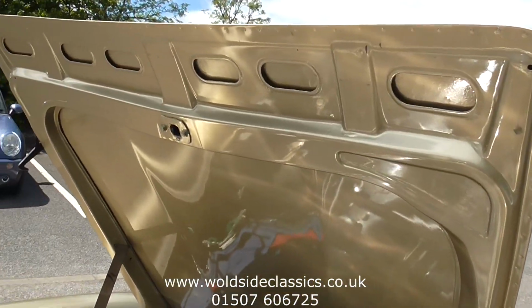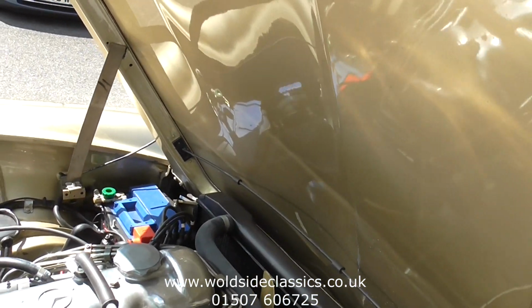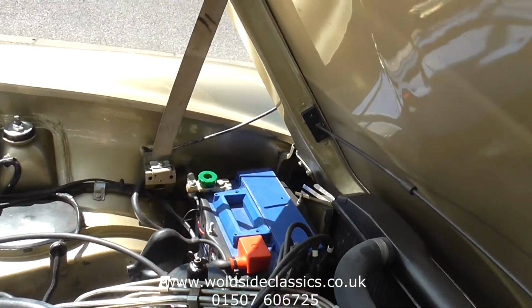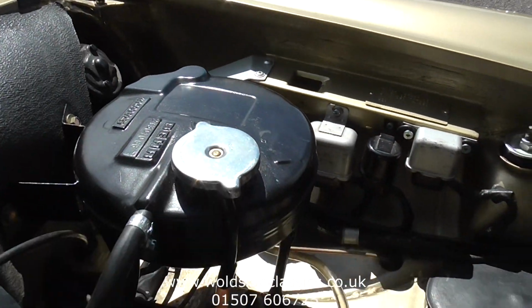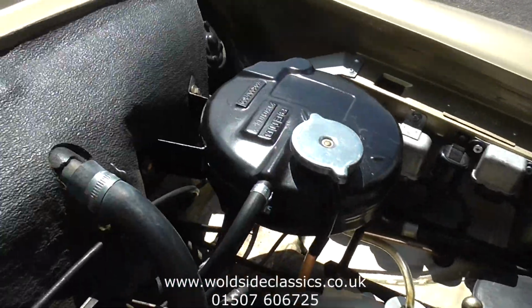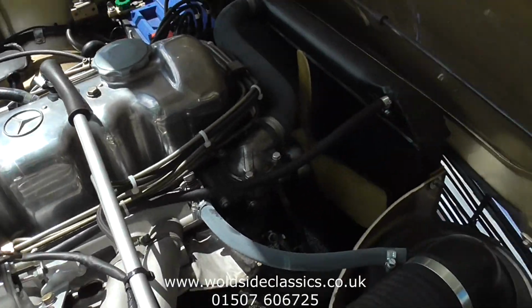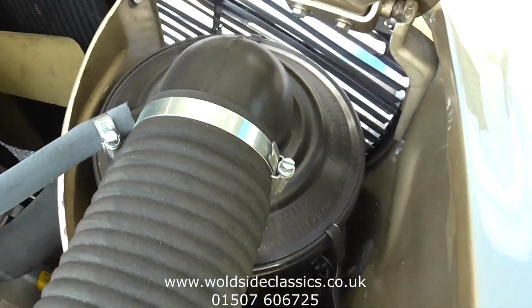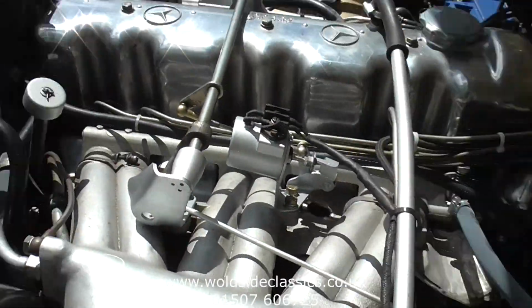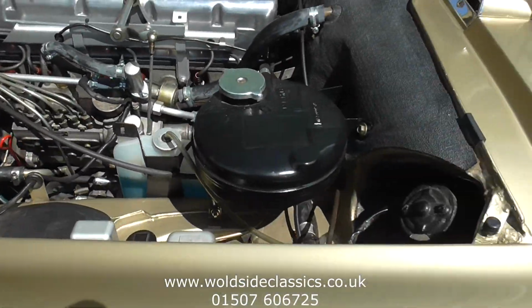Under the dashboard, under the bonnet, colour coded. There's evidence and photos of the engine out and the engine bay being detailed. All the inner wings, no corrosion or anything like that. And again, the engine nicely detailed. Looks like it's had a new radiator fairly recently. No rust, just a very, very clean car.